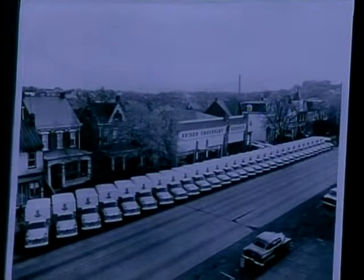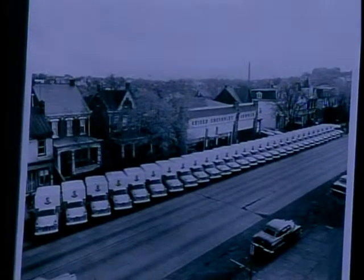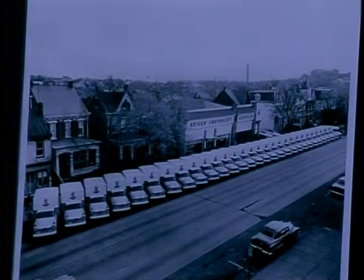That shot there, again, the Dame family was nice enough to give me. It's just phenomenal. Mrs. Smith's Pie, who used to be here in Pottstown, bought all their trucks from Kaiser Chevrolet, and there they are lined up on High Street, ready for delivery. What a photo shot. They were smart enough to line up all these trucks and take a cool picture like that.